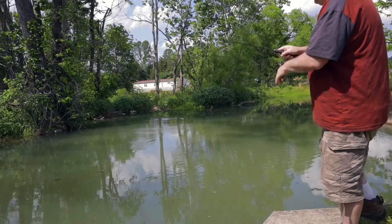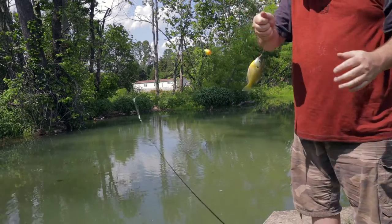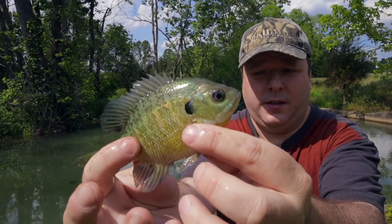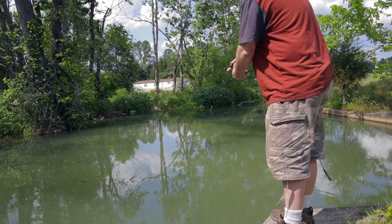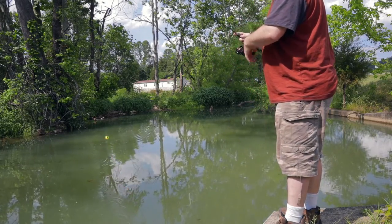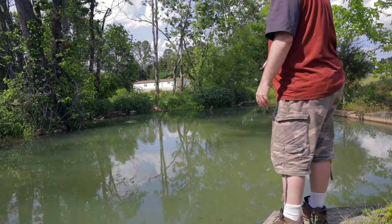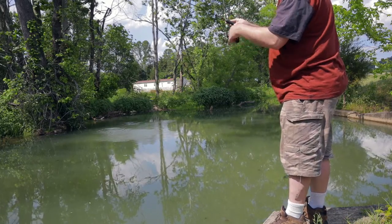There we go. Another good sized one. Whoa! Getting some good sized sunfish to use as bait. Bobber came off the line. He came right out of the water.